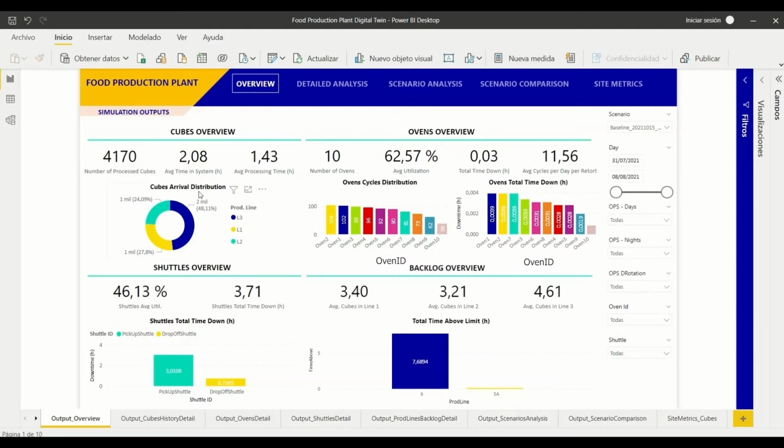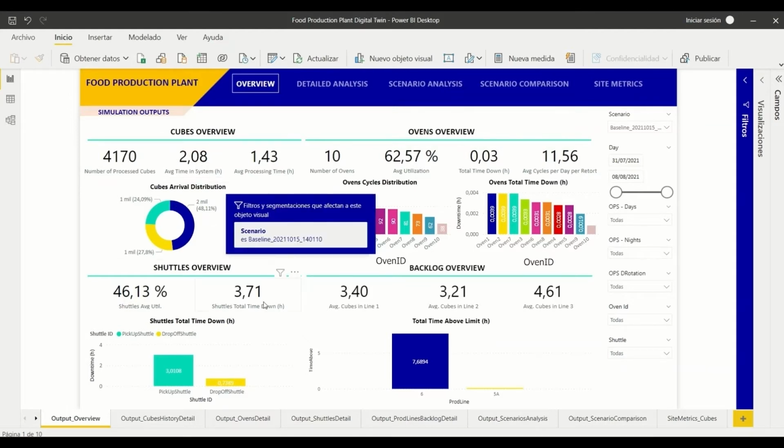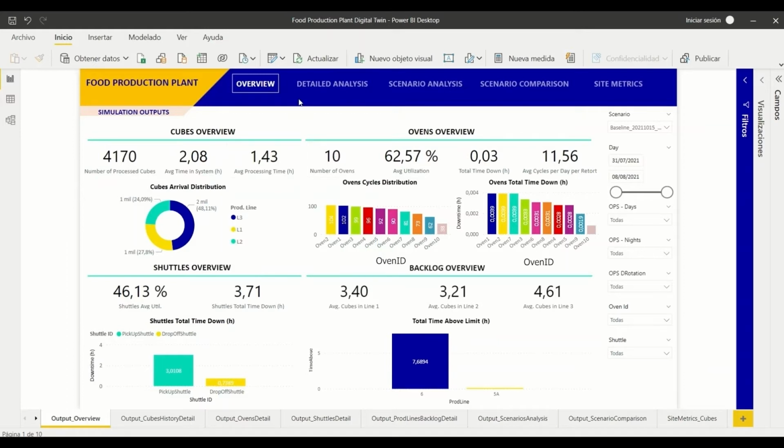The first tab gives us an overview of the most relevant information about the cubes, the ovens, the shuttles, or the product backlog. Here we can check the number of processed cubes during the simulation, the average time a pallet is in the system, the arrival distribution for each line, the number of available ovens, the average utilization and time down for both ovens and shuttles, or the average backlog at the beginning of each production line.